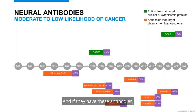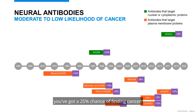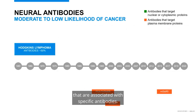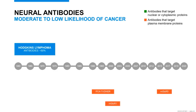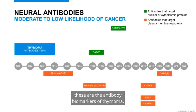And if they have these antibodies, then the likelihood of cancer is low, but it's not zero. So for example, if you've got GFAP antibodies, you've got a 25% chance of finding cancer. If you've got LGI1, it's less than 5% chance of finding thymoma. But if you've got LGI1 and Caspr2 coexisting, which happens sometimes, then you've got about a 20% chance of finding a thymoma. And then there are other cancers that are associated with specific antibodies. For example, Hodgkin's lymphoma would be a cancer you would want to look for if you had a patient with PCA-Tr or mGluR1 or mGluR5. And then thymoma, as I discussed, these are the antibody biomarkers of thymoma.